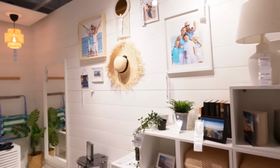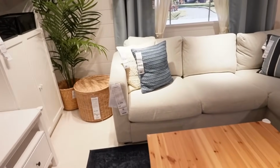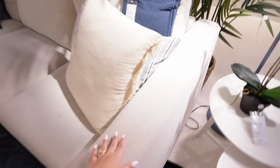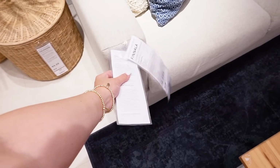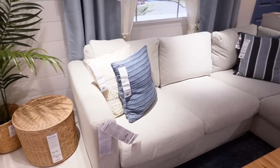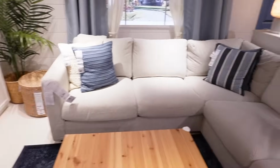Ooh, so beachy. Love. They have like a shiplap wall detailing over here with some frames, like a little beachy gallery wall. And then I really like this couch. This is the Finala couch. It's the 4-seat corner sectional. It's very, very nice. Big fan of that. Feels like a nice performance fabric. I'm sure you can get a ton more details about the fabric and stuff. It is the Gunner Red Beige is the name of it. But yeah, I'm sure on their website you can get way more info about all the different fabrics. I'm not familiar with their fabrics. This one, it would be $22.99 as you see it here. And that's very comparable to pretty much couches from anywhere else.